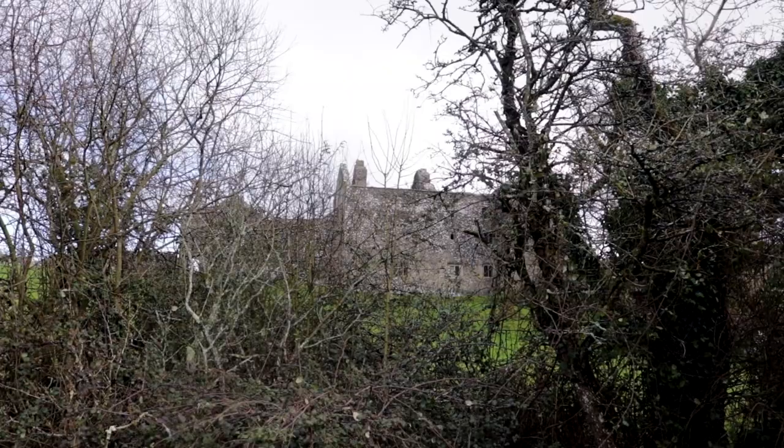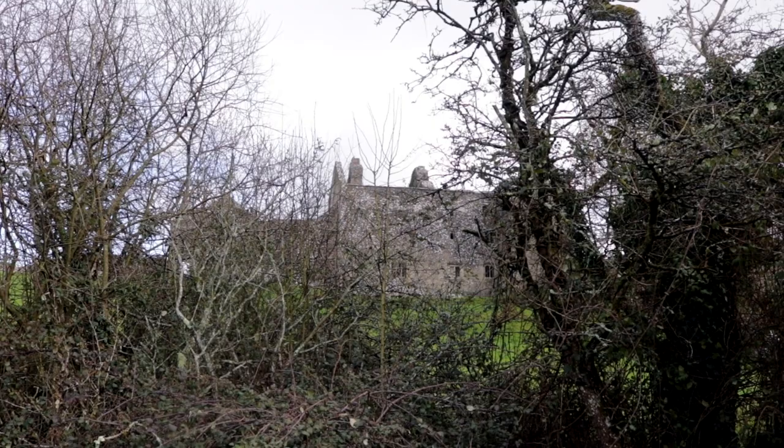Well, the wind's picked up and it's a bit chilly, so hopefully you can hear me okay. I'll turn away from the wind. Well, anyway, before we go in, a bit about the history of the place. Hopefully it's open. I came to film this back in November and it was all locked up, so fingers crossed we can get inside.